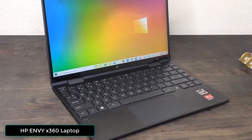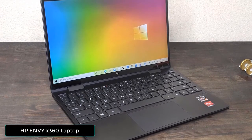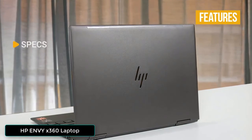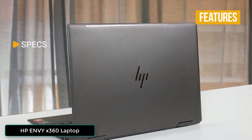The chiclet-style keyboard has well-spaced keys that are clicky and responsive. Deeper key travel would have been nice, and the keys may require more force than you might prefer. The key features are specs: AMD Ryzen 7 with AMD Radeon graphics, 16GB RAM, and 512GB SSD storage.